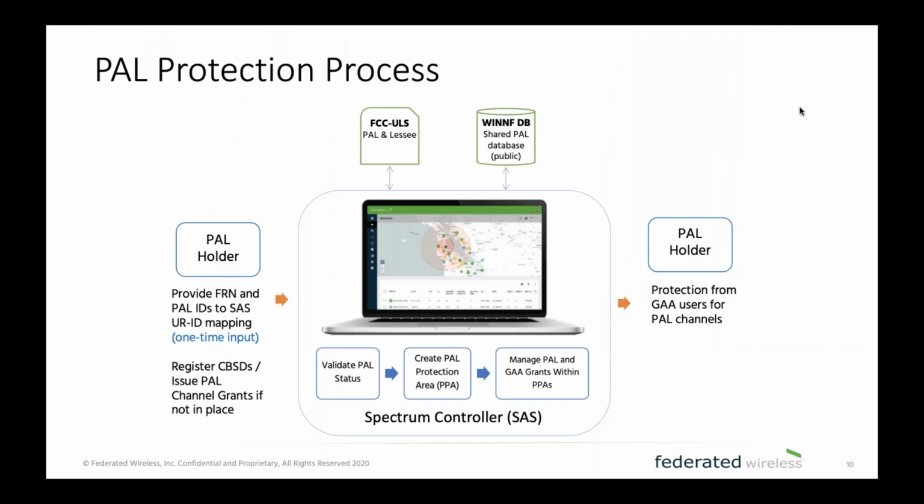So the PAL protection process, this is kind of a holistic slide that describes what goes into PAL protection. The first thing is that there has to be a PAL holder. You had to have participated in auction 105 and been awarded that 10 megahertz license for use of that spectrum in a county in the United States. Then, once that license has been awarded, it's tied to your FCC registration number that you get as an operator. And for your user account on the SAS, we create a mapping between the FRN for your organization and your customer information.